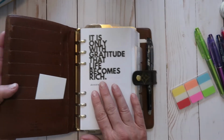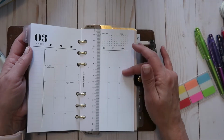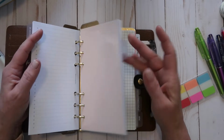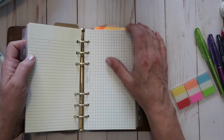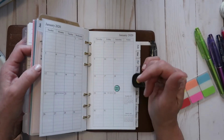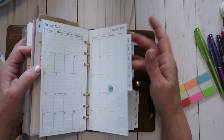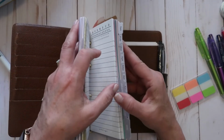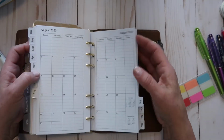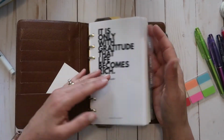So it is a personal size, as I said. The inserts are kind of a combination of cloth and paper, Minted Sugar, which is an Etsy shop, and then Filofax from my other one, and then Peanut Planner Co. There are some ones in here from that as well. Some of them are her freebies, and then there is a Filofax calendar in the back. So it's really kind of a hodgepodge of different things.